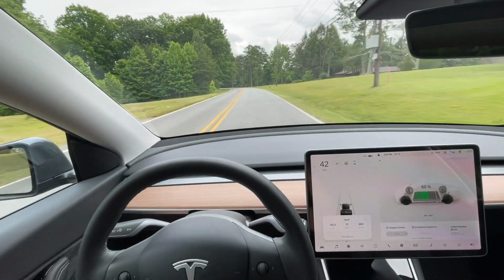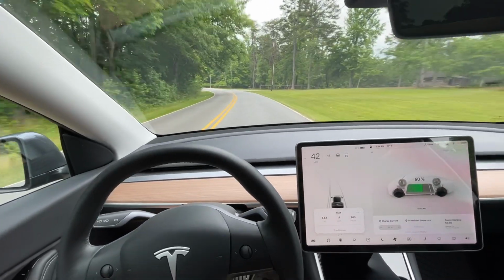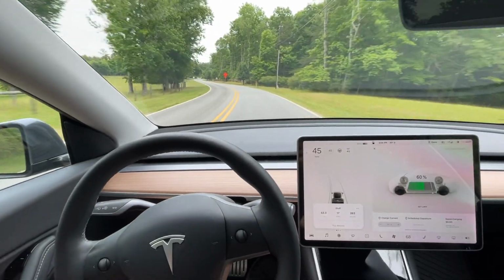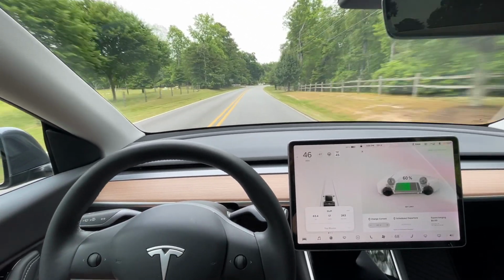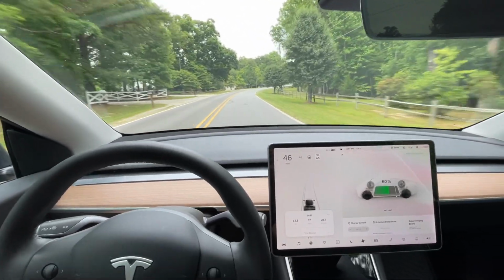It was a great day. It's 77 degrees now and it's 5:04 p.m. Today, probably driven 65 miles. Not quite home yet, but I'll be home soon. 17 kilowatt hours used. 263 watt hours per mile.